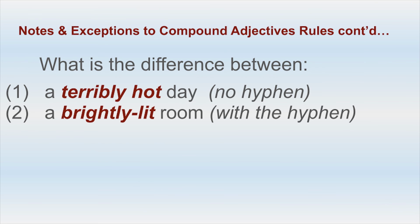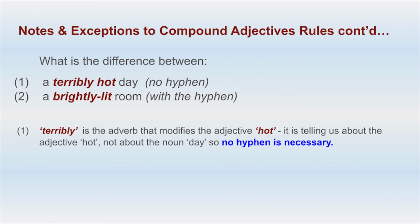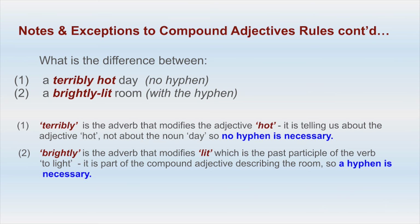But what is the difference between a terribly hot day, when terribly is an adverb ending in ly, and a brightly lit room, which also has an adverb ending in ly? Let's explain. Terribly is the adverb that modifies the adjective hot. It is telling us about the adjective hot, not about the noun day. So no hyphen is necessary. Whereas brightly lit, brightly is the adverb that modifies lit, which is the past participle of the verb to light. It is part of the compound adjective describing the room, so a hyphen is necessary.